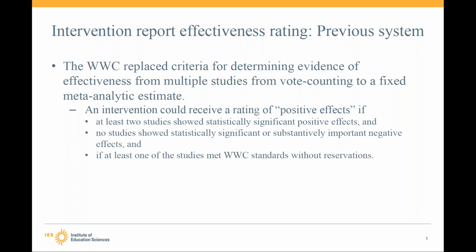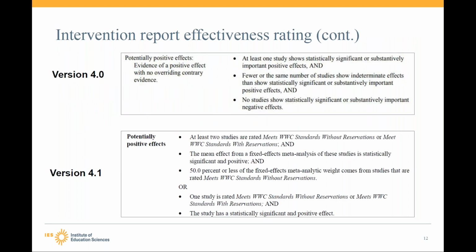This is seen as a bit of an issue, and we wanted to utilize the new fixed effects meta-analytic model that we had just decided to use. So we switched from this vote counting approach to using the results of the fixed effects meta-analytic estimate as a basis for the intervention report effectiveness rating. These bullets are the old rating system. Let's switch over to the next slide and take a look at the new rating system.